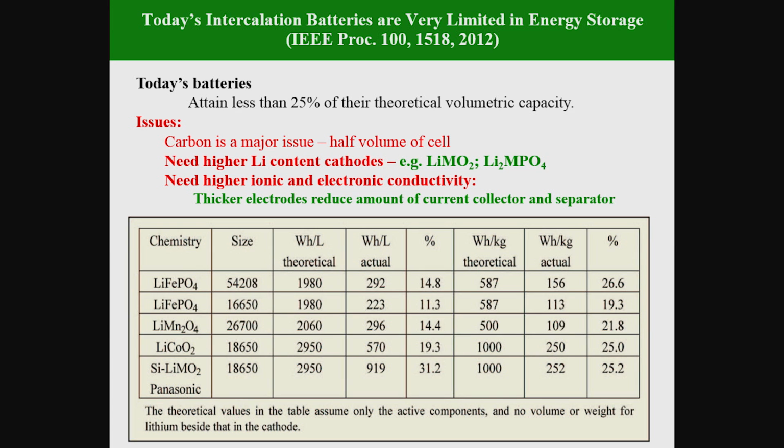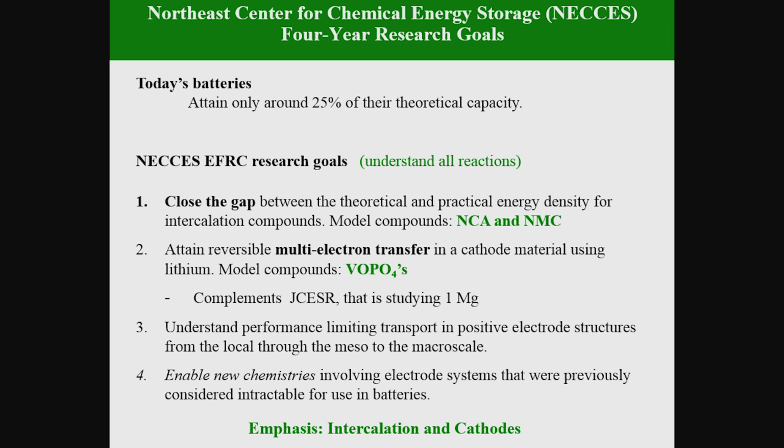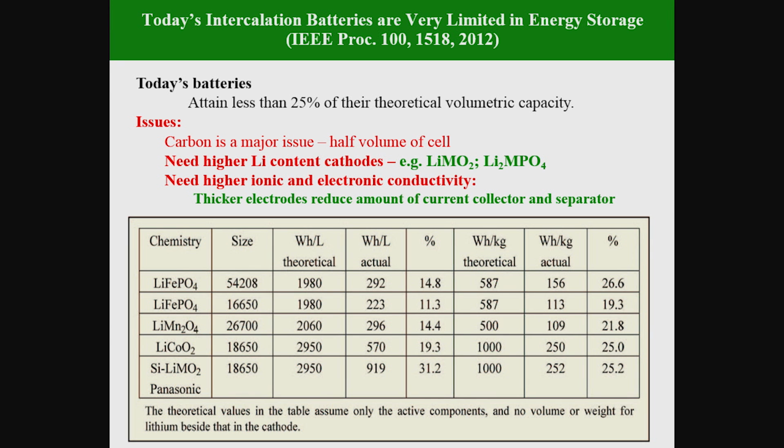There are a number of issues. I don't really want to go into the anode, but carbon's obviously a big issue. We need a much higher lithium content in the cathode. In other words, you've got to cycle at least one lithium per redox center, and ideally up to two, and I'll talk about both these. And we need much better transport behavior. If we had higher ionic conductivity and higher electronic conductivity, then we could use thicker electrodes and reduce the number of current collectors, separators, and so on. So we're really interested in the transport properties. If you're interested in how these numbers came about, they're all in this review article, which is the centennial journal publication of IEEE. All those articles are free on the web, and they go back 25 years and go forward another 25 years.